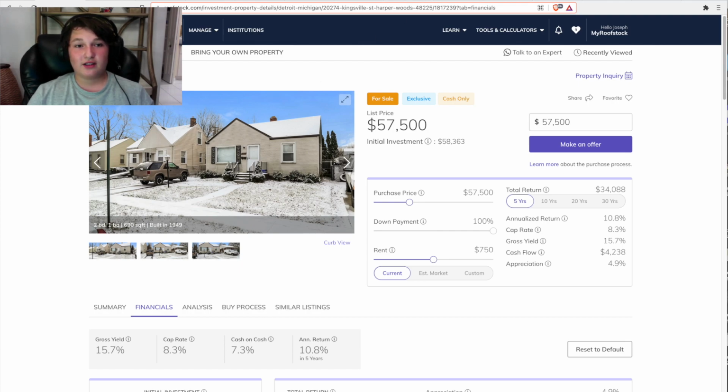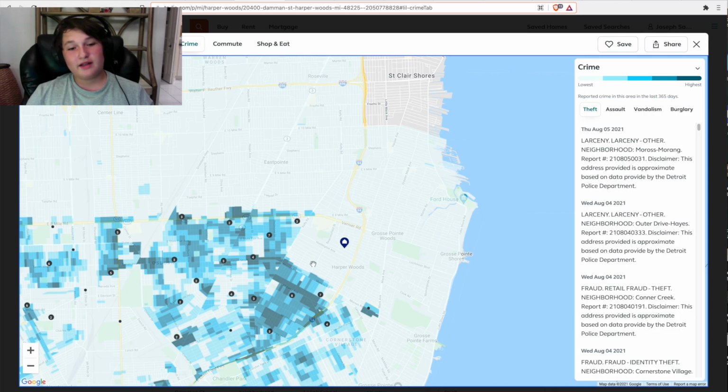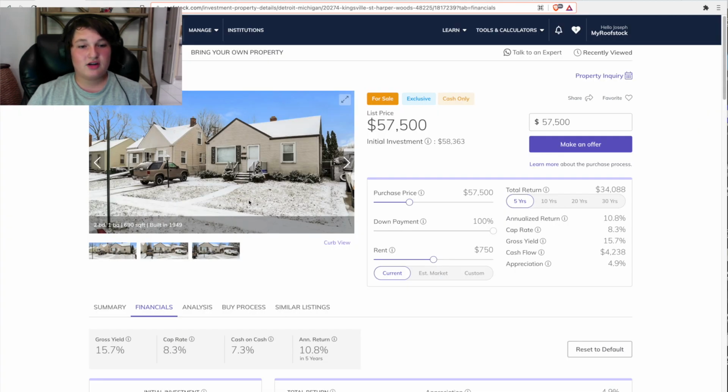Trulia, as we already looked at, said there's low crime, but it looks like it hasn't been recorded in this area yet, or the crimes haven't been recorded by the police. So we can go check out what Roofstock says again. And like I said before, it's an okay house. I wouldn't personally buy it.